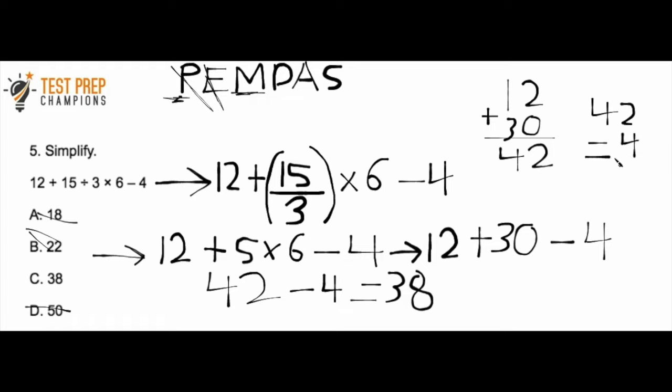And if you did it that way, you'd have to borrow. You'd go to this 4, cross it out, turn it into a 3, and borrow. So now you would have 12 minus 4, which is 8, and you bring the 3 down. So at any time that you need to, especially for no calculator questions on the test, always just write stuff out and take your time with it.